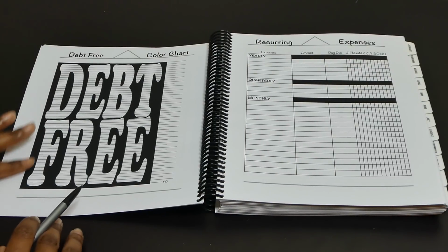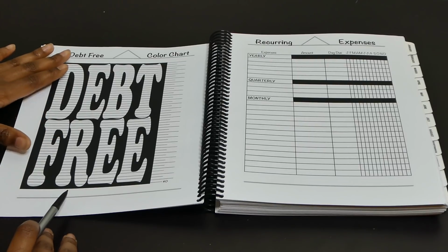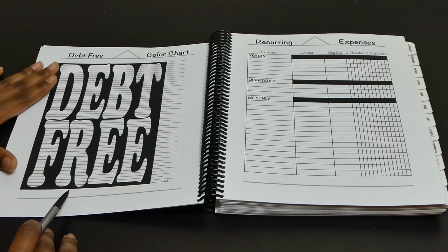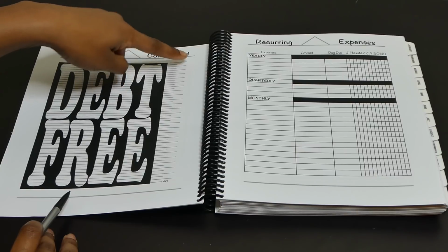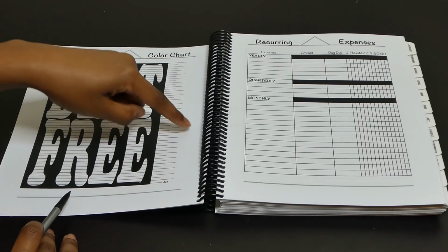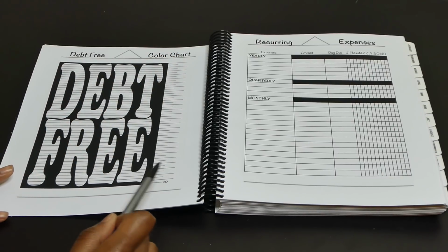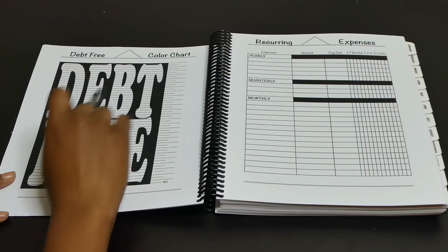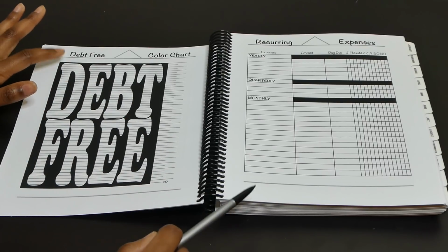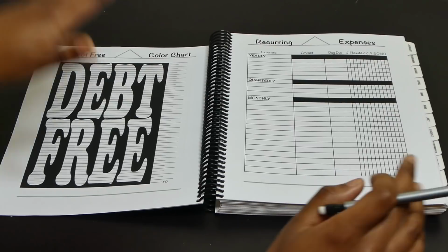So the next page here, we have a debt-free color chart. So all you're going to do is total up how much debt you currently have as you're starting, put that at the top. Then you're going to divide the number by how many lines there are, and you're just going to write those numbers in on the side. And then every month as you go along, as you're paying off debt, you're just going to color it in as you go. And by the time you reach the top, you are 100% debt free.